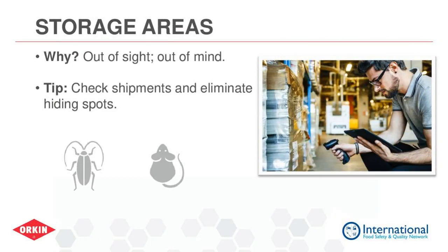We also see storage areas. Storage areas, when we talk about this, I'm not necessarily talking about product storage, like your incoming ingredients or your outgoing finished product. I'm talking more about maintenance rooms, janitor closets, electrical rooms, these kind of offshoots to your processing and food storage areas. As I mentioned, the areas that you need to take a look at and to keep a better eye on are those areas that you do not see a lot, that are out of sight.